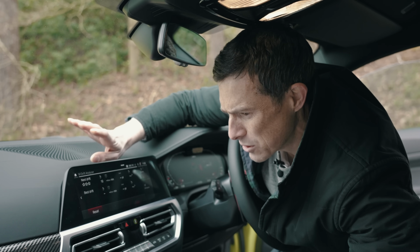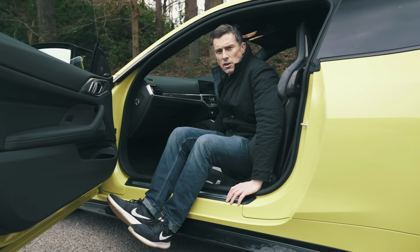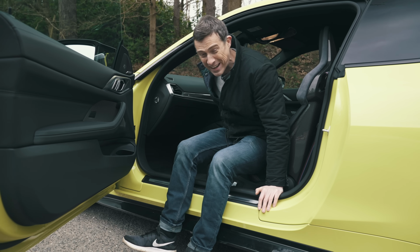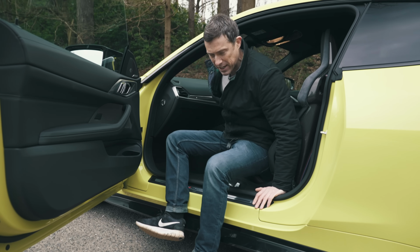I think I'll try that in a bit. Anyway, it's not all good news though on this car. Here's 5 annoying things about the new M4. These side skirts may look cool, but you end up jabbing your Achilles tendons on them when you get out of the car. And if you've driven through some mud or something like that, it's going to end up all over the back of your trousers.